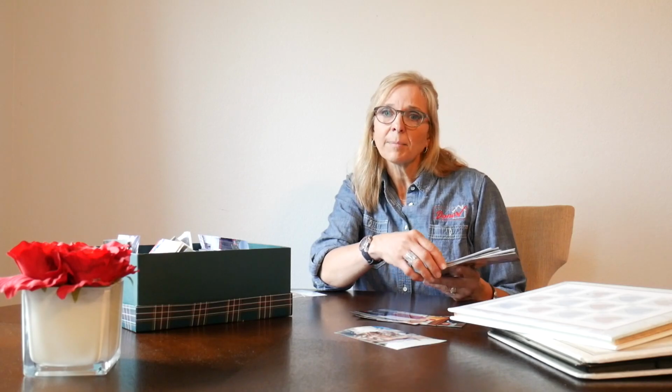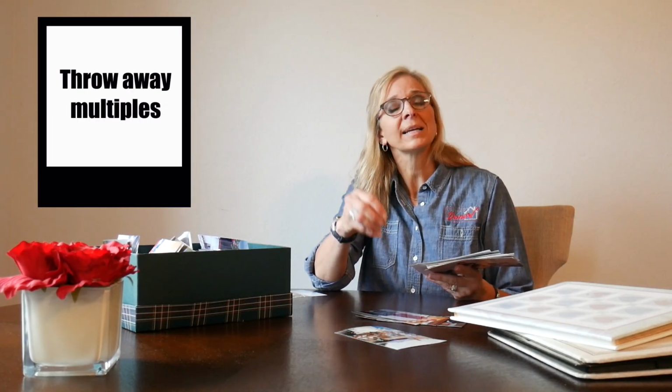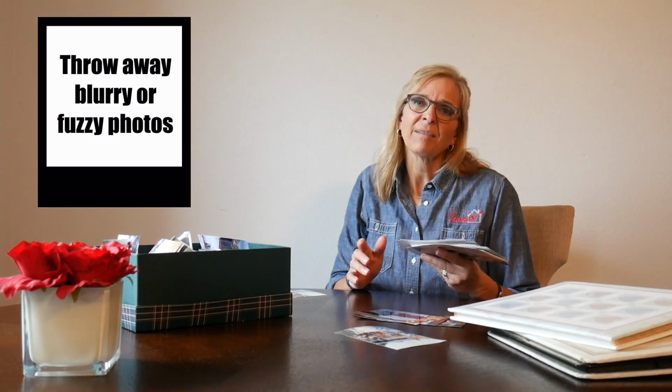Some things I want you to think about taking out and throwing away, and it's okay to throw pictures away, are any pictures that you have multiples of, the duplicates and triplicates that we used to buy all the time. Pull those out, keep one. Also pictures that are fuzzy or blurry. We probably don't want to keep those. They're not very attractive. We don't know who's in them. And if we're talking about narrowing it down, we can let go of those.